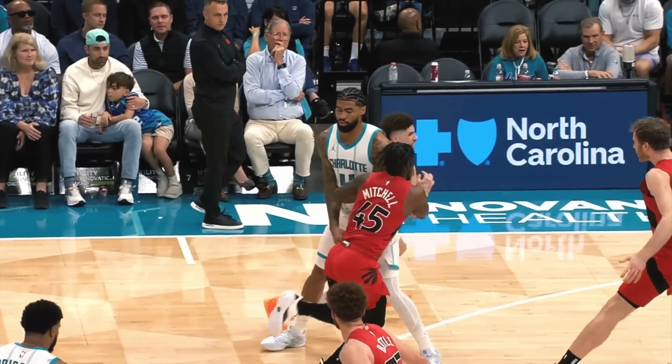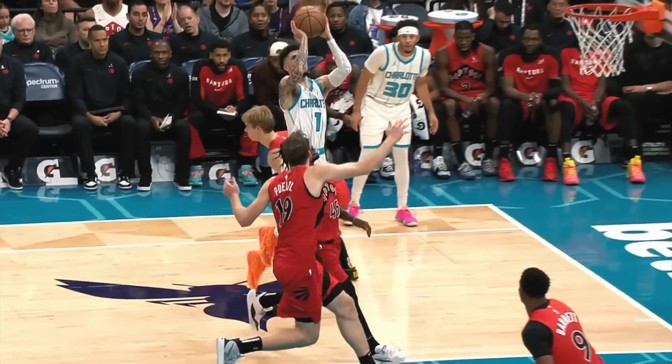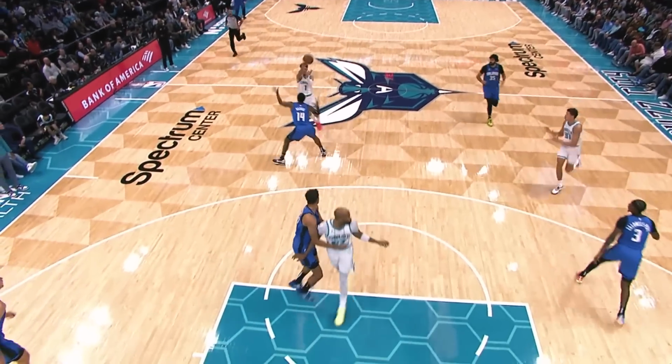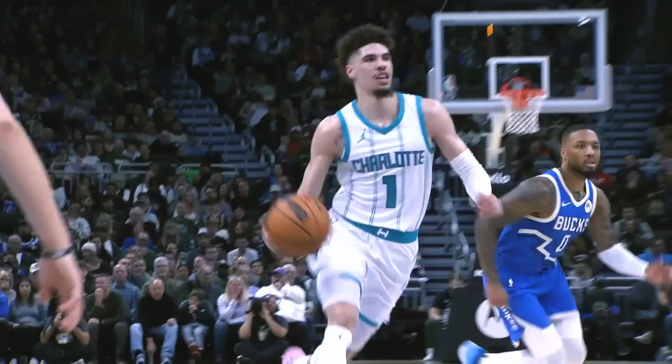This scoring ability ascending to a new height means that he's been facing more defensive attention than he ever has before, and with that comes even more opportunities to create for his teammates. One of the most fun parts of LaMelo's game is that he's really good at manipulating defenses to get them into focusing too much on him so that he can create something easy for somebody else on the floor.